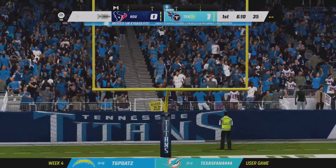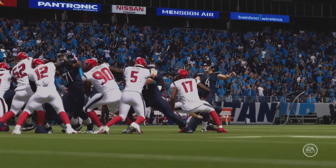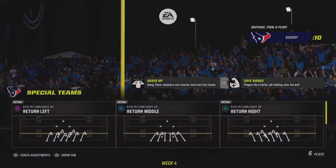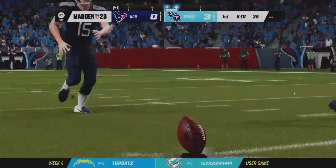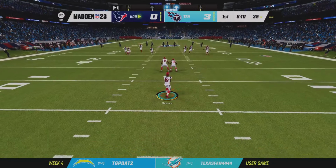Patterson's kick is good. And the Titans hit the scoreboard first. It's 3-0. In the end, the opening drive, Charles, does yield points. Maybe not the touchdown that they wanted, though. Yeah, but bottom line, they wanted to get something out of that drive, and they did that. 3 points, they won't turn that down at all.